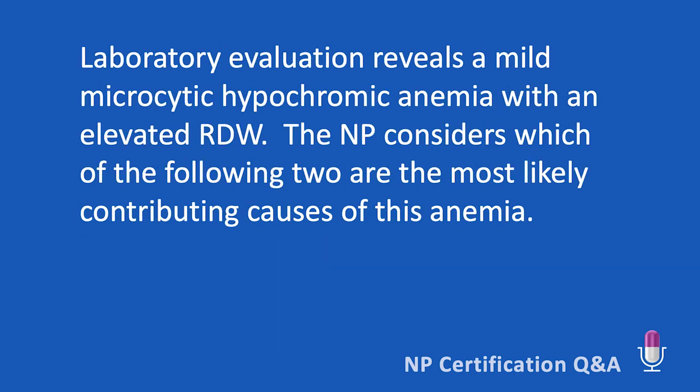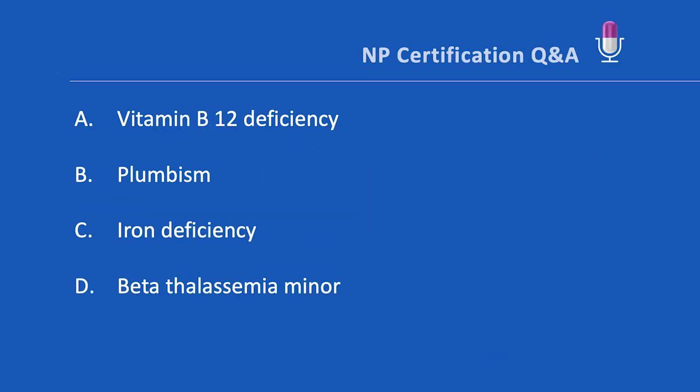Laboratory evaluation reveals a mild microcytic hypochromic anemia with an elevated RDW. The NP considers which of the following two are the most likely contributing causes of this anemia. A, vitamin B12 deficiency. B, plumbism. C, iron deficiency. D, beta thal minor. And the correct answers are B and C, plumbism and iron deficiency.